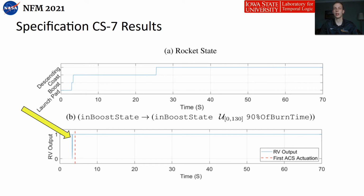Here, we compare the rocket state data with the runtime verdicts produced by Specification CS7. Again, remember that this rocket's ACS reset, so the data doesn't necessarily coincide with what the actual rocket did, but rather with what it thinks it did at each time step. As you can see in the upper graph, according to the ACS data log, the rocket did not remain in the boost state for at least 5.7 seconds, in fact lasting under a second.